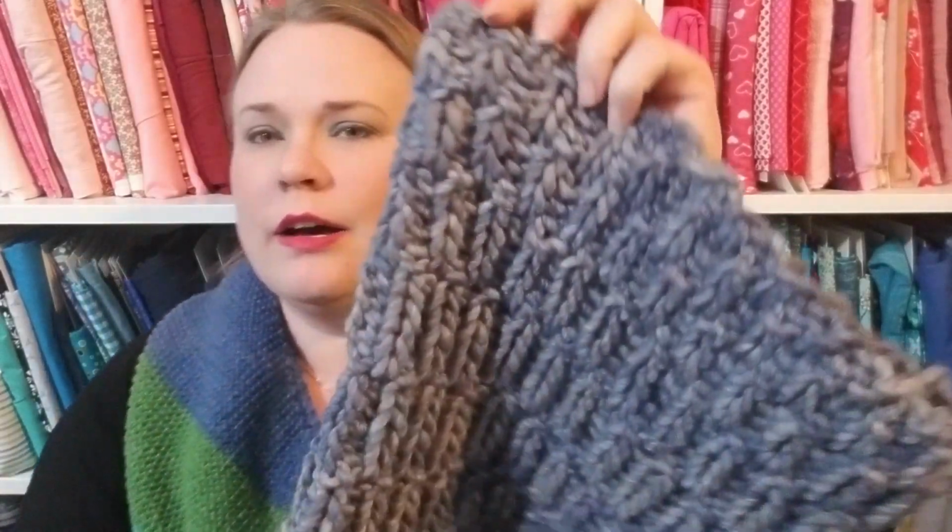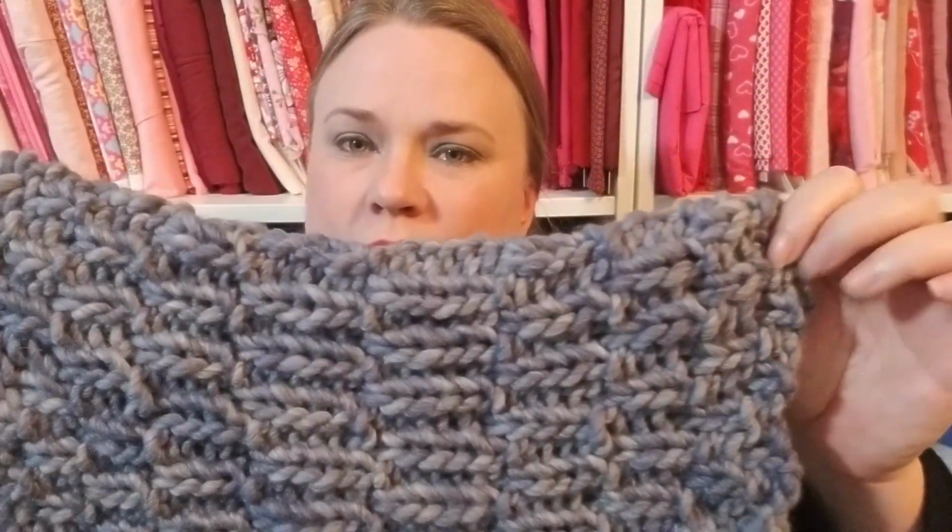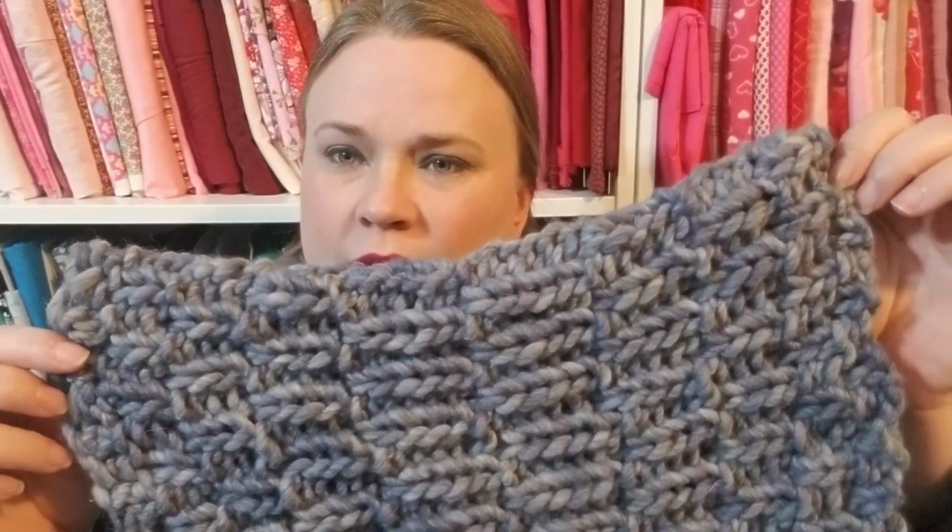But I actually kind of like the pattern. In the picture, and on Ravelry, you really can't see what the cowl looks like. I do like a good broken rib pattern. I do like the graduated broken rib on this one. Super simple, very beginner friendly, and gives you a nice texture.